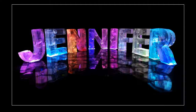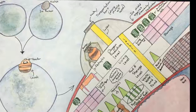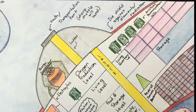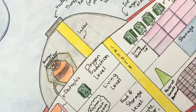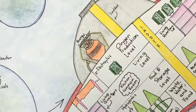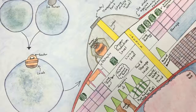Now, let's go back to Jennifer. Here is a picture of our space colony courtesy of our engineer. As you can see, there is an inflatable dome which would be on the surface of the ice. This dome would have a hatch that the space shuttle would land on. In that dome would be the muon-catalyzed fusion reactor, away from where the humans would live. Below that would perhaps be a level for storage, technology, electrolysis, artificial photosynthesis, and etc.